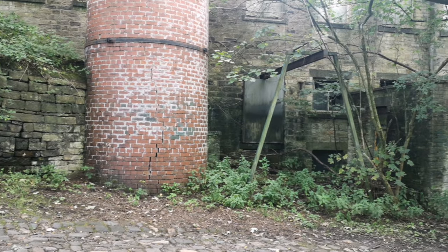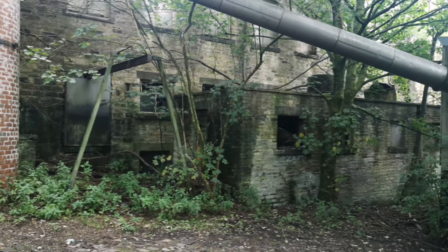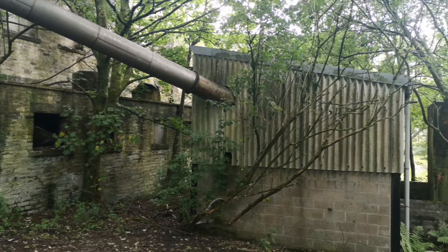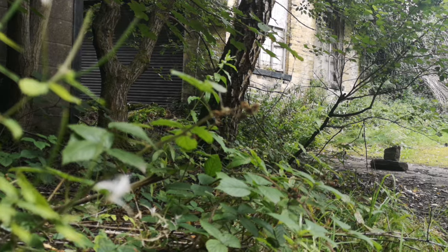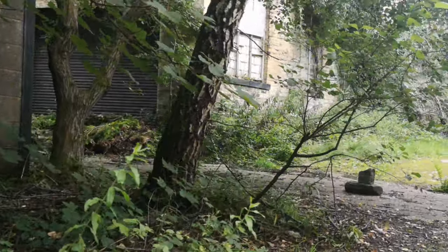Since the colliery closed, nature has moved back in to the site. Trees, ferns, mosses, fungi and flowers have colonised the colliery's remains and rubble. In turn, it is attracting the wildlife to the area.